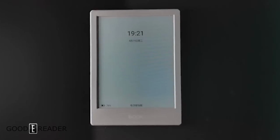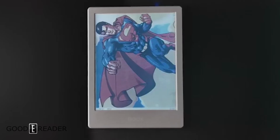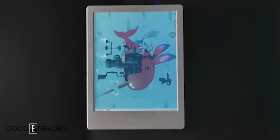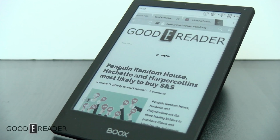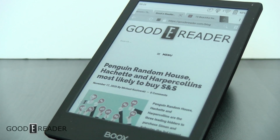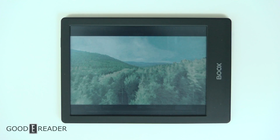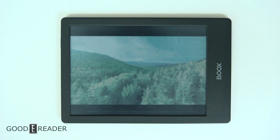Onyx Boox is on the list again with number 2, the Onyx Boox Poke 2 Color. It was a great device, all the beauty of the Poke line, but with a color screen. A little bit less of an Android version at Android 9.0, but still very high. Google Play is supported, which basically means you could watch color videos, the first device ever to be able to do that. It is kind of expensive for what it is though.